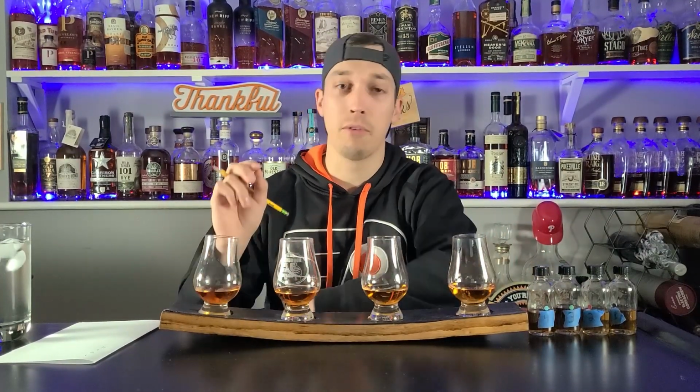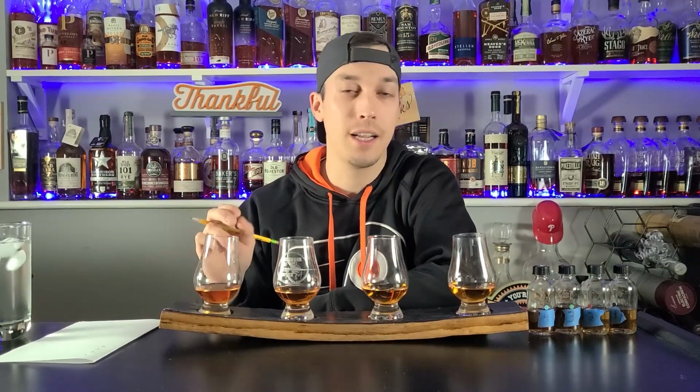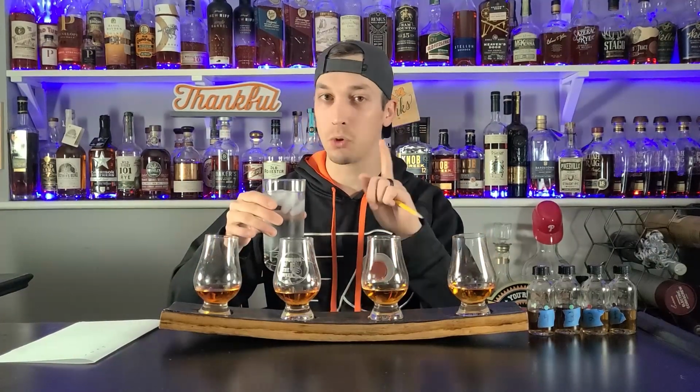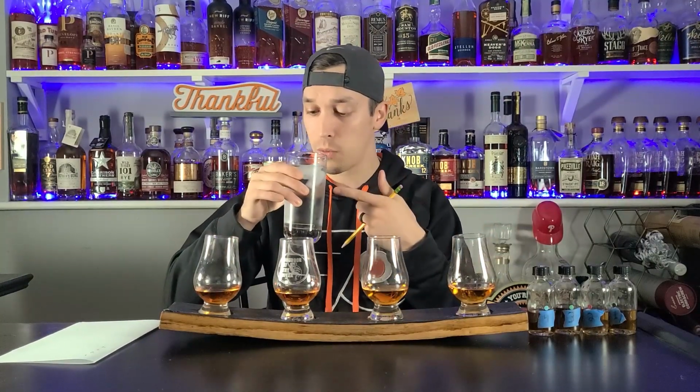We started off with number 4. Number 4 seems to have a pretty good proof behind it. This is my first sip of alcohol for the night, so everybody knows that first one kind of burns a little bit. We're going to come back to it because I bet this one's probably the highest proof. And by the time I sip it again, I'll be like, oh, this is 80 proof. We got some water to cleanse the palate.